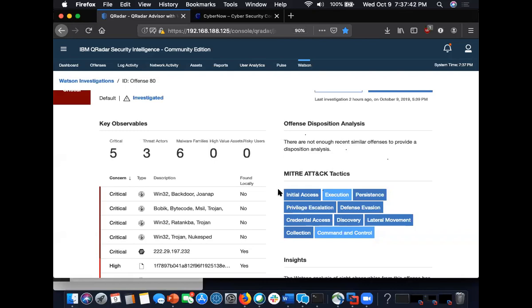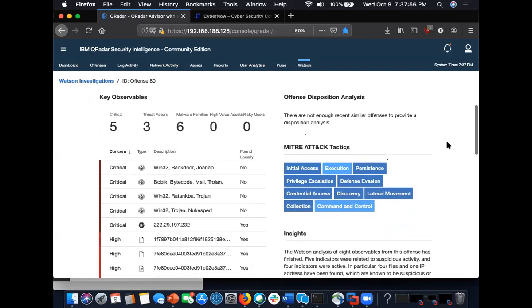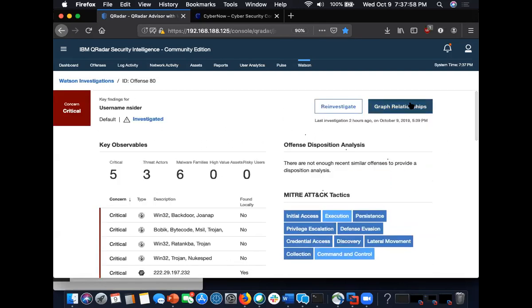Well, they ended up coming up with 11 tactics as part of their framework, and it looks like about 9 of them or more are taking place here. So the majority of the tactics in MITRE are actually taking place, which shows that this is a pretty robust attack.